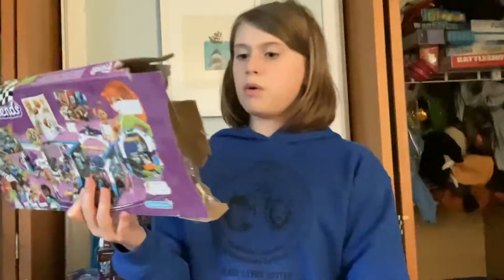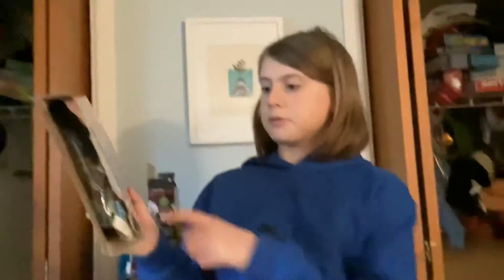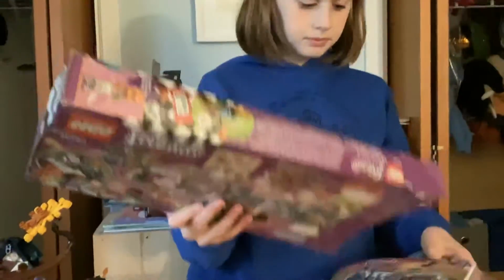Today we're going to be building this Lego Friends set, the spinning brushes car wash. It is set 4135 with 325 pieces.